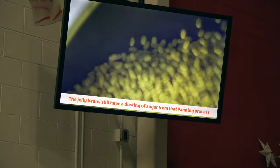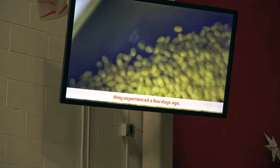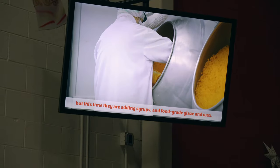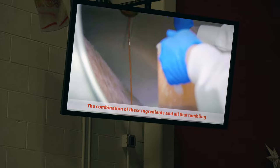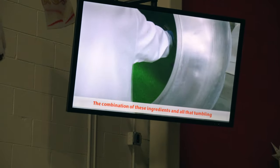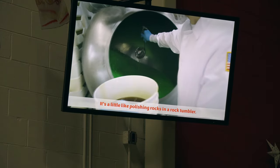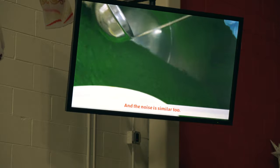The jelly beans still have a dusting of sugar from that panning process they experienced a few days ago. Now, candy makers tumble them in pans again, but this time they're adding syrups and food-grade glazing wax. The combination of these ingredients and all that tumbling gives the beans their signature shiny look. It's a little like polishing rocks in a rock tumbler, and the noise is similar too.